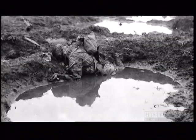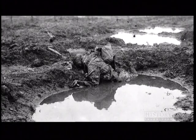What followed was the largest man-made explosion up to that point in history. A cataclysmic blast heard as far away as London. 25,000 Germans were instantly atomized or buried alive.